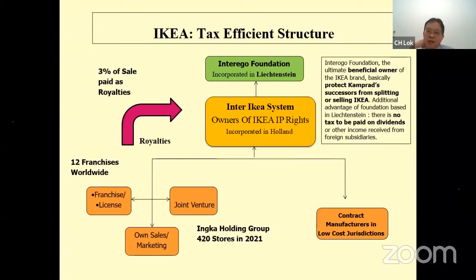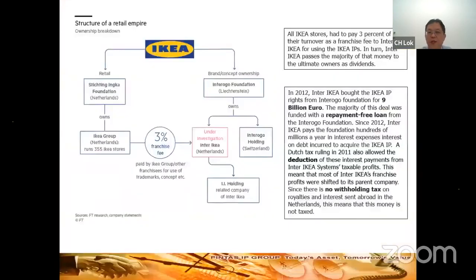And Liechtenstein has this advantage that whenever you collect dividend, if all the profit made by the IKEA IP owner is paid back to the foundation in Liechtenstein, you don't have to pay tax on the dividend. Okay, so this is how IKEA structures its system. All the sales by all the franchises worldwide, 3% of the sales revenue is paid as royalty to Inter IKEA, the IP holding company. The profit here is paid back to Interogo Foundation. Manufacturing is done in low-cost countries around the world for maximum cost saving. So this is the ultimate IKEA corporate structure.